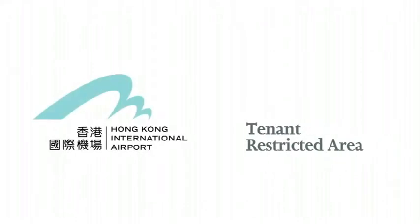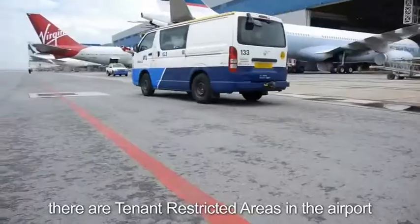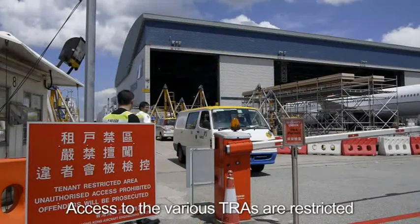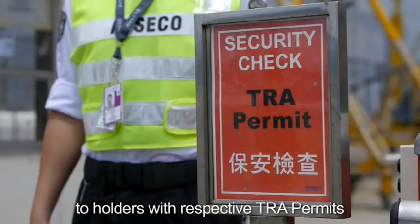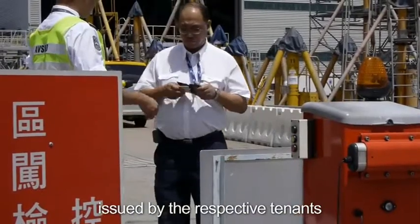Tenant Restricted Area. In addition to the ARA, there are tenant restricted areas in the airport with areas interfaced with the apron. Access to the various TRAs is restricted to holders with respective TRA permits issued by the respective tenants.